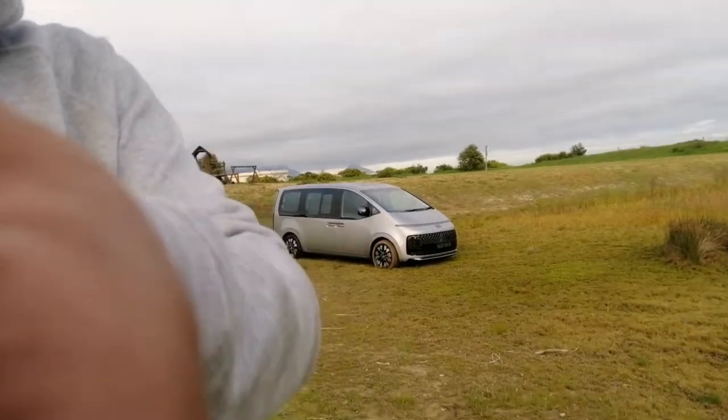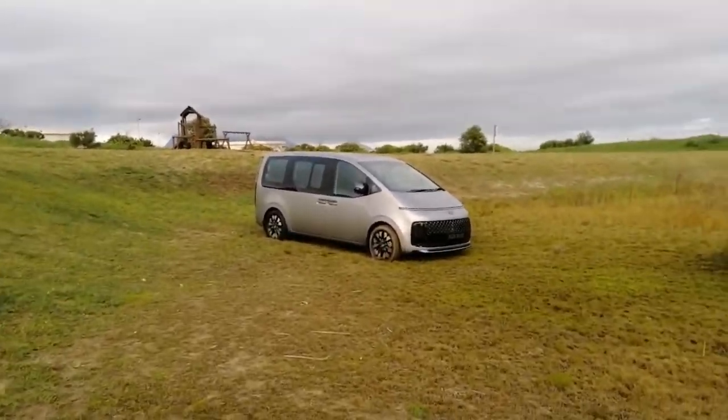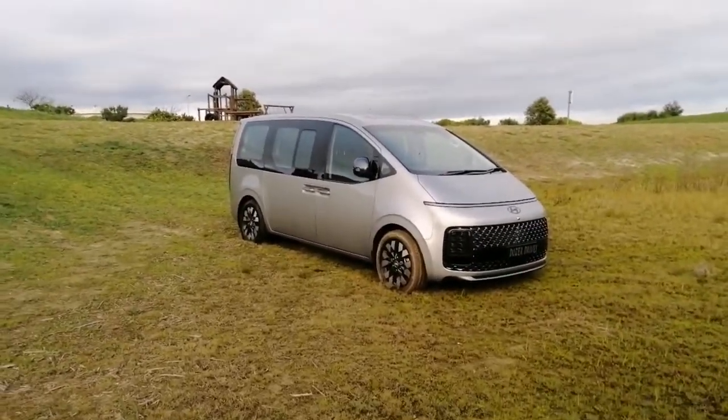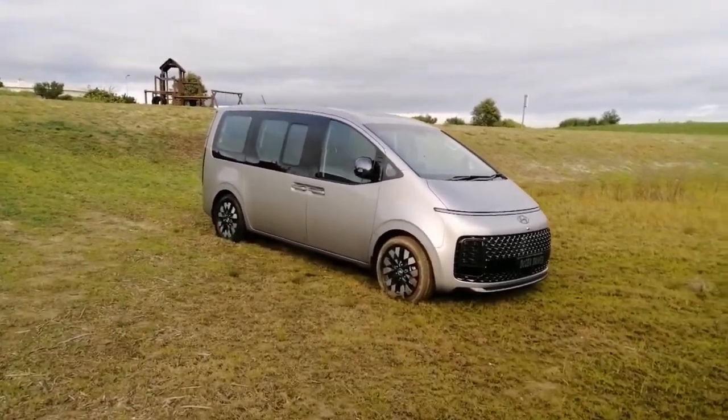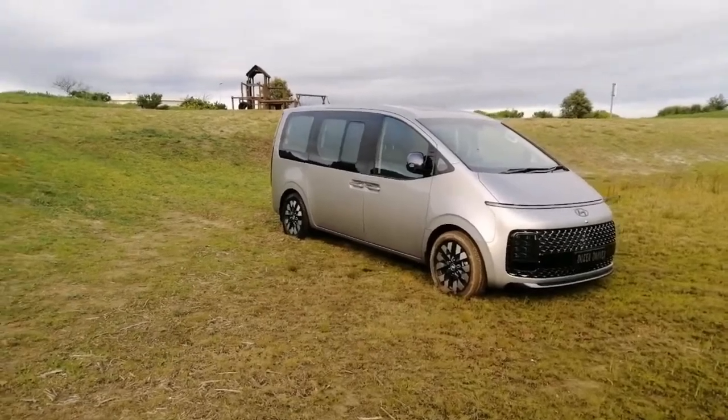This is the Hyundai Staria. This is like the top spec. Can't get any better than this for 1,120,000 rand. Yeah, it's a pretty cool car. Had a really, really nice time with it. Nice week. Did the family thing, kids with their friends, also my friends in the car. I had like 8 people in there.